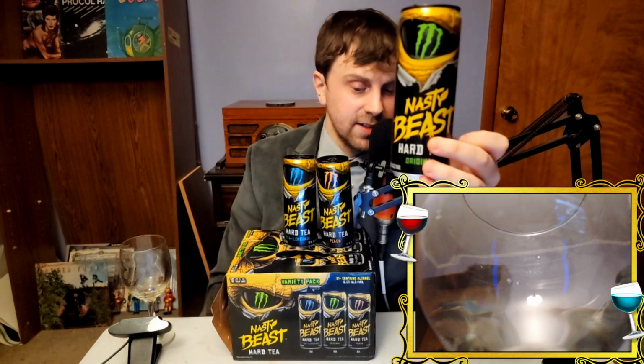So the original Monster Beast, or Nasty Beast, I should say, is just a generic sweet tea, honestly. I don't really have anything that good or bad to say about this drink. The can looks pretty cool. It just tastes like a Twisted Tea with, I believe, more alcohol. I don't know how much alcohol is in a Twisted Tea, but this is 6%.